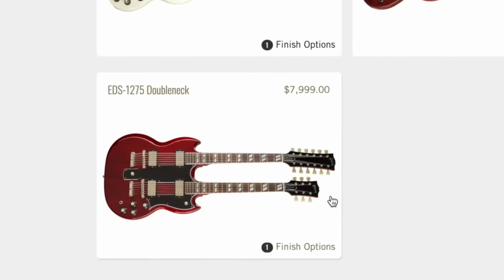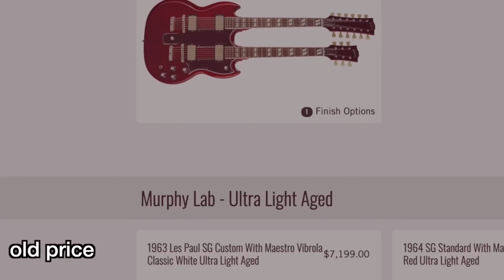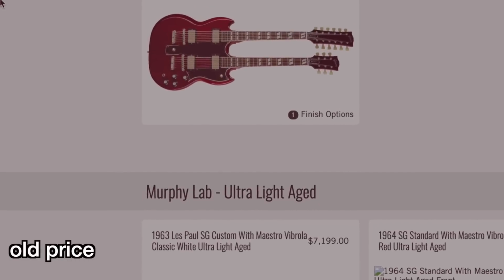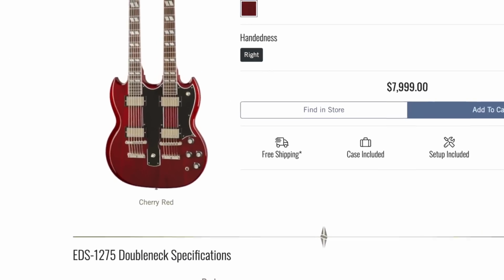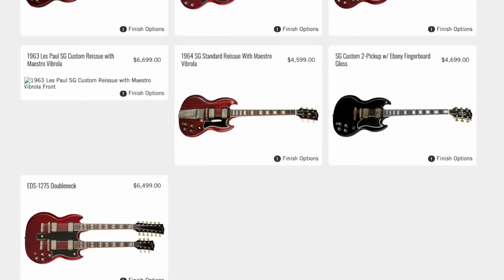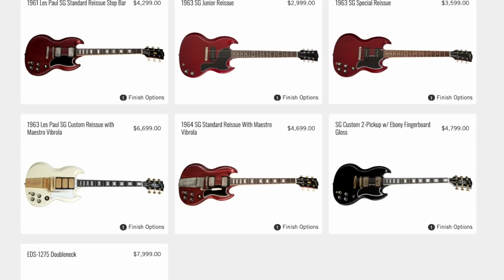Oh, let's check out the double necks. They're now $8,000. Whoa, jeez. That is the biggest price hike. Are we sure that's the actual price? That has to be a typo. $8,000? That's a $1,500 price increase. I get it. They probably don't want to make these guitars. I'm sure they're pretty labor intensive, but wow, $1,500 price hike. That definitely makes the used ones for like $4,000 that are hard to sell a lot more attractive.